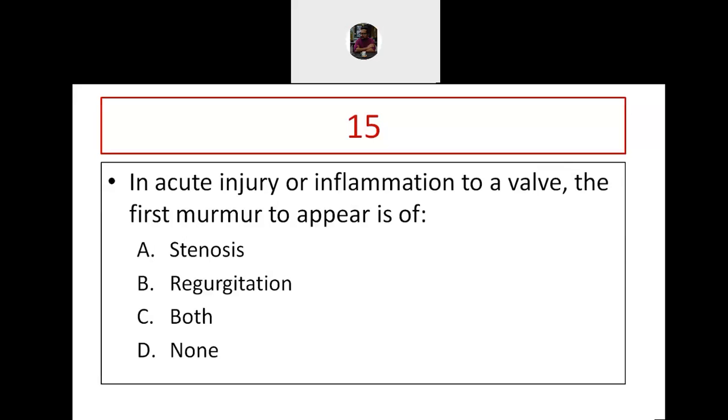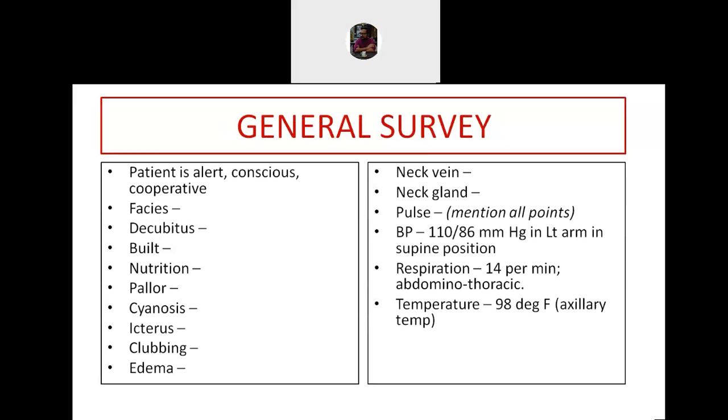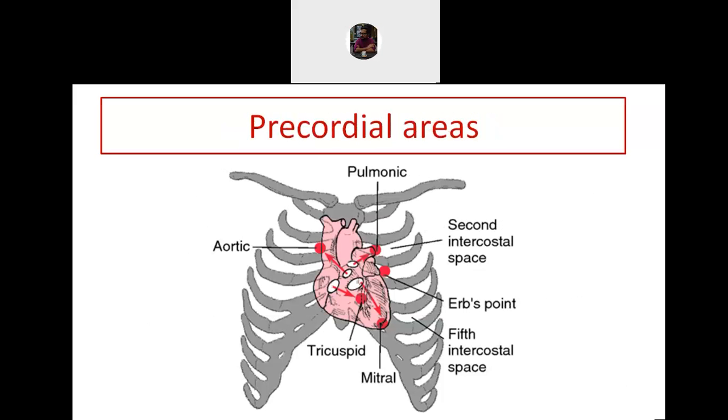Later on, when inflammation becomes more pronounced and the swelling increases, then the valve orifice narrows down and this leads to stenosis. So the initial feature is always of regurgitation, which is followed by stenosis. So acute injury to a valve will always first cause regurgitation, followed by stenosis if at all. So the answer is B, regurgitation. This is the reason you will see following cardiothoracic surgery or following trauma to the heart, the commonest murmur of trauma that you get is a murmur of regurgitation. For the same reason, the first murmur to appear after acute rheumatic fever or infective endocarditis is a murmur of regurgitation.